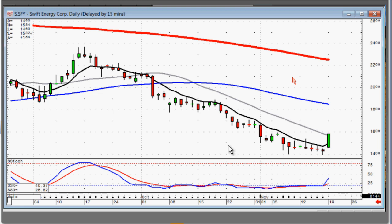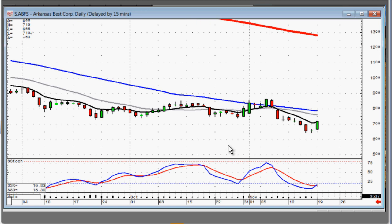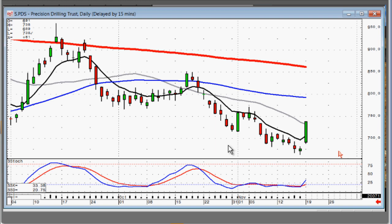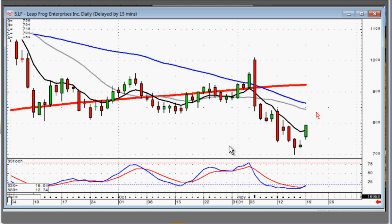That's Fly, S-F-Y. ABFS. That's a Morningstar, again, the Morningstar signal starting with a doji gap up, closing more than halfway up. This one's very simple. If it opens positive, you want to be a buyer. We did PDS. Doji, gap up. Want to be a buyer. Leapfrog. Doji, gap up. AVEO.